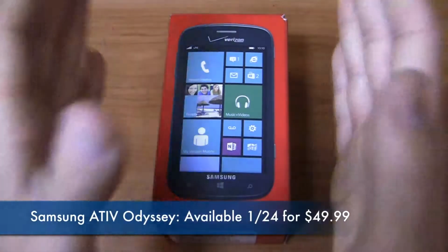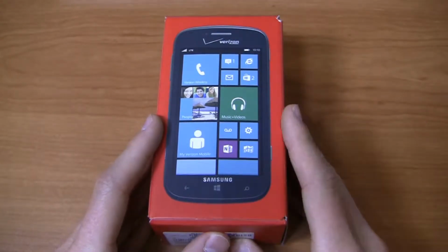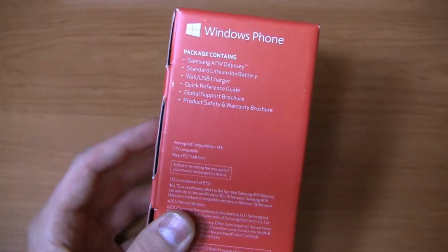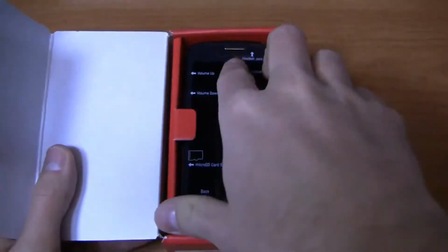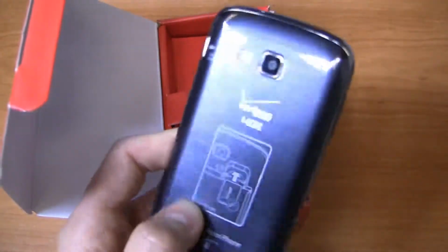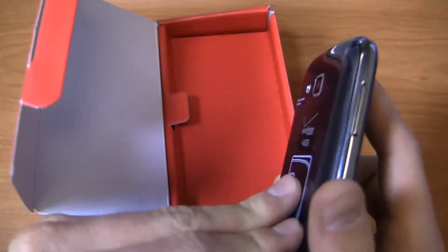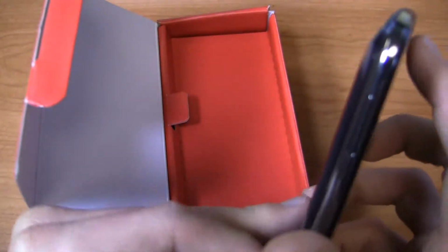Now, this thing is packing some decent specifications that are right on par with the other Windows Phone 8 devices that are out on the marketplace. It's got a 1.5 gigahertz dual-core Snapdragon S4 CPU. It's got a 4-inch Super AMOLED display with 480 by 800 pixels. It's got a 2,100 milliamp hour battery, 4G LTE connectivity, 1 gigabyte of RAM, Windows Phone 8 as well on this device, and a 5-megapixel camera with 720p HD video recording capability. So we're gonna pull this off as well.